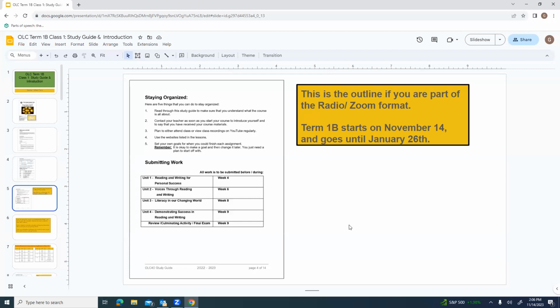Generally, if you are part of the Radio Zoom course and you're logged into term 1B, and I don't know if I have anybody who's that kind of a student this term, but if so, then all the Unit 1 stuff should be submitted by week 4. All the Unit 2 assignments should be submitted by week 6. All the Unit 3 assignments should be finished by week 8. And then, of course, Unit 4 assignments should be finished by the end of week 9, and so would the culminating activity and the final exam. If you are an independent learning student, do not worry about that. It doesn't affect you at all, okay?